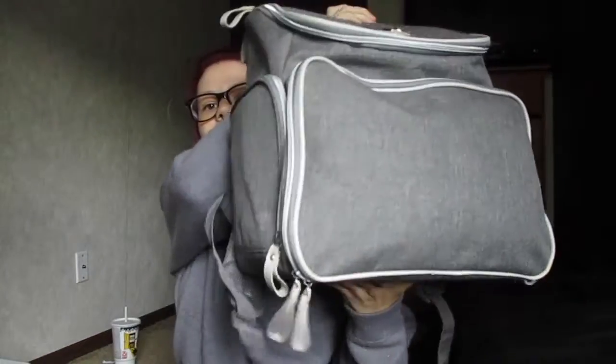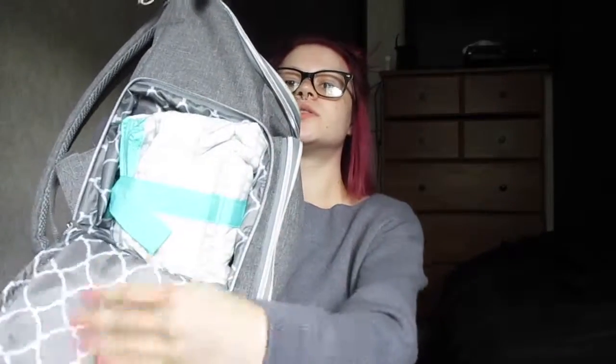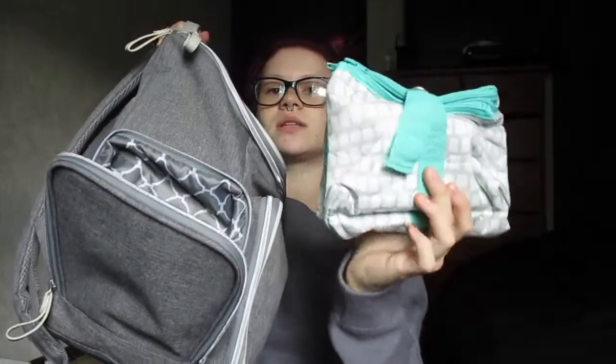And then we also have two side pockets that are zippered. In one, there's this little spot here. I just have this little book in it for now. It's just something that I know I will want in the actual diaper bag in the future, not necessarily for the hospital. And the other one is a bigger pouch.